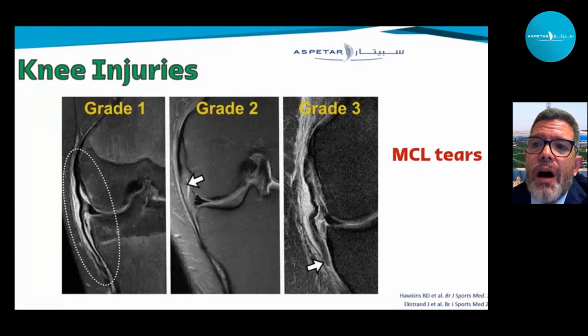MCL tears are also common in football. We have three grades of injury. In grade 1, on MRI, we can see edema surrounding the ligament. In grade 2, there is edema inside the ligament. However, the continuity is preserved. In grade 3, a complete injury, we can see a detachment of the distal aspect of the ligament from the tibial insertion, and you can see the ligament is lax and non-continuous here.